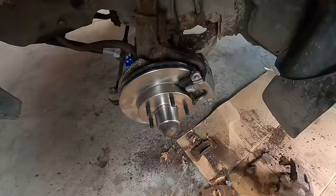Crazy. 27 years. Probably the best running car I got now. Well, I'll clean up and let's go test drive this thing.